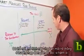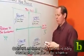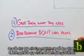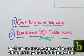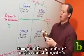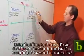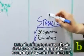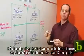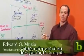Now you can see that this model gives you a very simple four-square system for reading behavior. Rule number two is that when you use this model, you use it to read behavior. You don't use it to label people. When we measure people's actual behavioral styles, it's far more sophisticated than four squares. But in the moment, you can read someone's behavior. When they come to you, are they trying to direct? Are they trying to inspire? Are they trying to stabilize? Are they trying to regulate? If you read their behavior appropriately and respond accordingly, you'll be a smart manager and you'll get a lot more communication and a lot less strife.